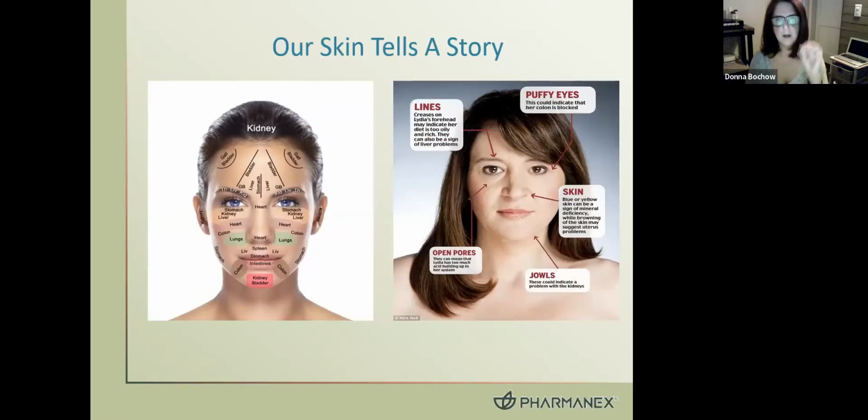Our skin tells you a story. We could have a whole class just on face mapping because I love this part, but everything in our skin relates to something in our body. If we have redness on our forehead, we probably have a sugary diet. If we have a lot of deep lines in our forehead, we're probably eating a rich, oily diet. Puffy eyes could be a blocked colon, kidneys, or stomach issues.